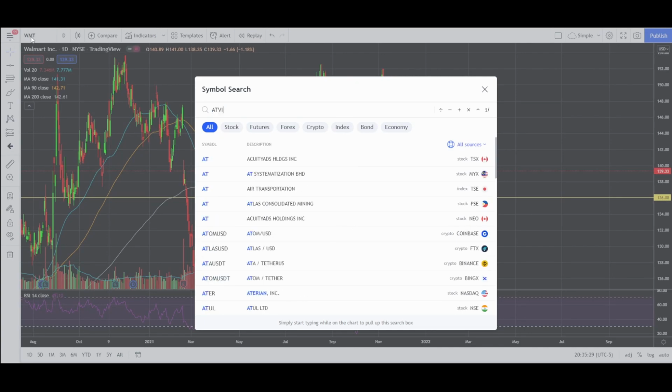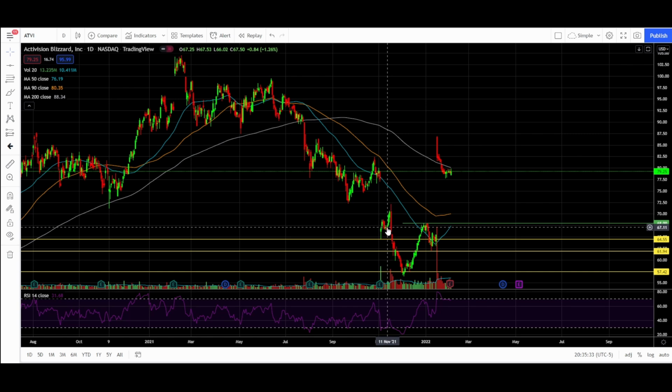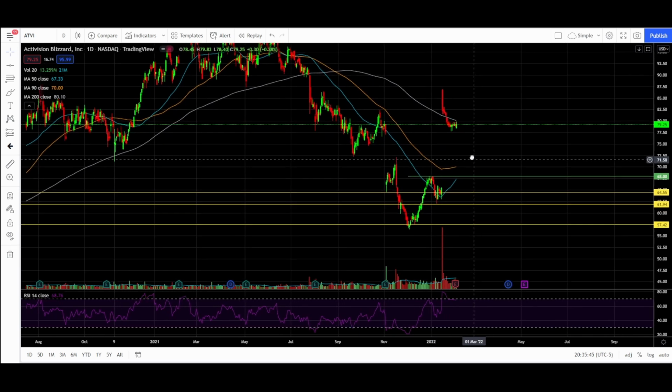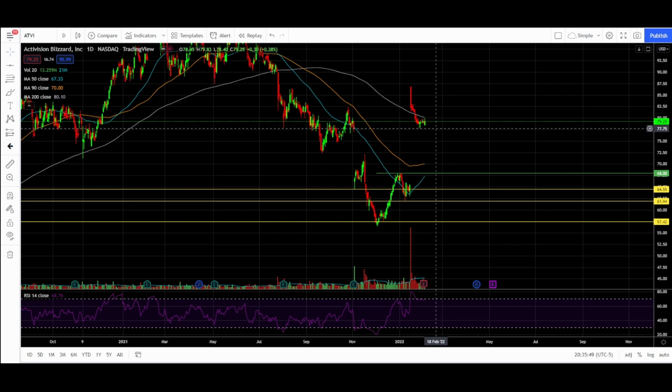A great example is Activision. I was in this one on this dump here. You can see where my average cost was. I was right at 68 when I got in on this one. And I was so ticked off. We kind of came up here to this in January, and then it dumped again. And then, of course, the news came out for the acquisition by Microsoft.